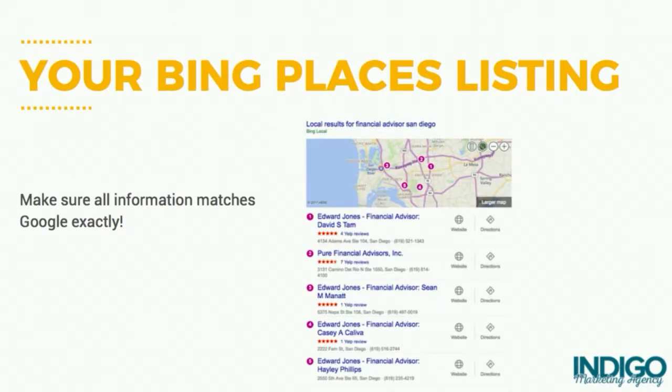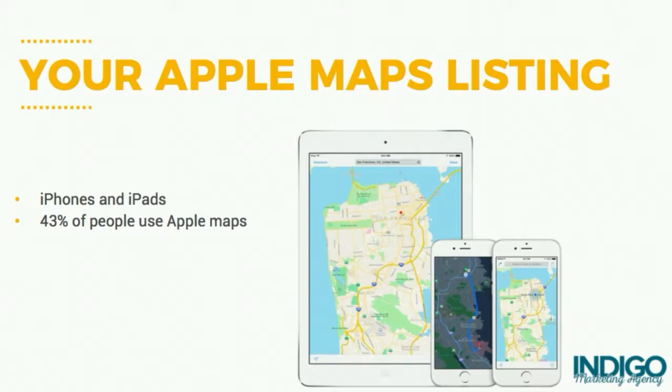Then you want to claim your Bing Places listing. It's about the same process. You just want to make sure that all of your information matches Google exactly. So if you type "suite" in one, but you put "STE" in the other, you'll want to make sure you correct that, and that all of your phone numbers, your addresses, and the way that you write your business name all match exactly.